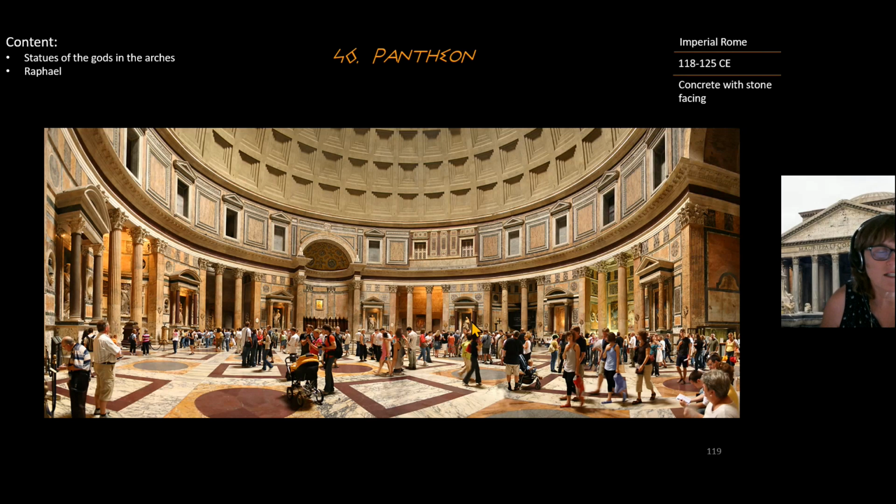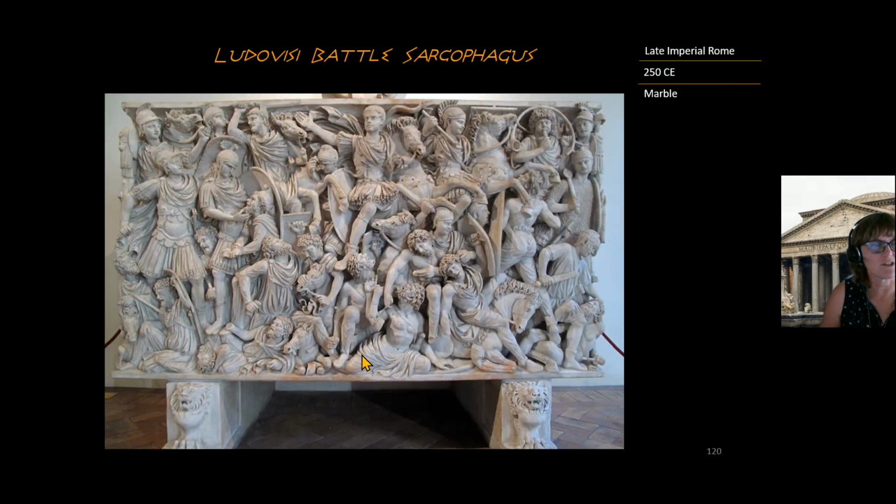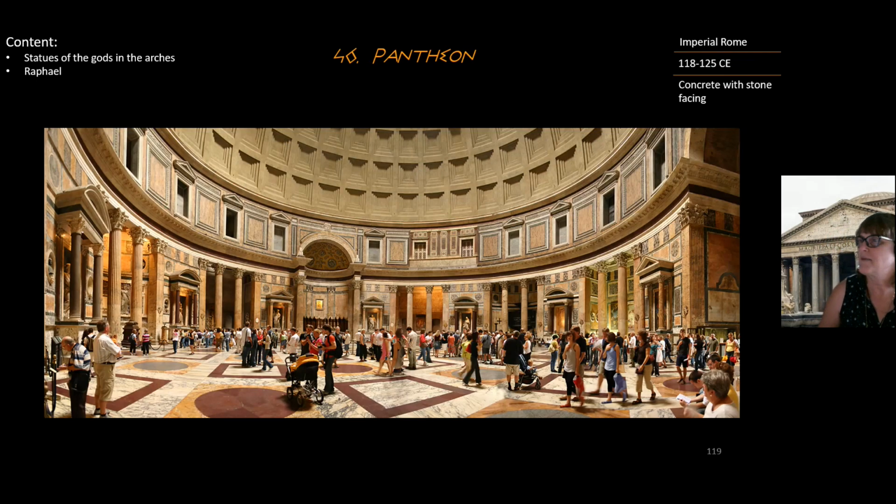I've said that there were gods in these archways and these niches, but this is also a burial place for some pretty popular people. Raphael, who's a painter from the Renaissance, is buried here, and his girlfriend Margherita Leti is also buried here with him in the same sarcophagus. All right, that's the Pantheon.